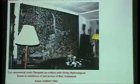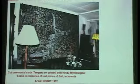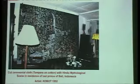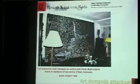Recently we've worked on a specific challenge, a 22 square meter Hindu mythological scene on a thin cotton cloth found in the residence of the last prince of Bali. It was commissioned by the king of Bali, the artist Kobot painted it in 1952, and he's still alive. This painting was hanging in a tree as a ceremonial cloth. Then it was used to cover the car of the prince. It was poured out in the rain, it was brought back, it suffered tremendously, and one day the Dutch wife of the king decided, oh, we have to take better care, and she took it into her home. She cut it with the artist into two pieces.